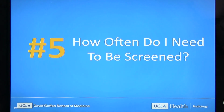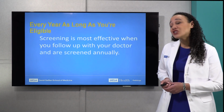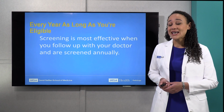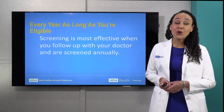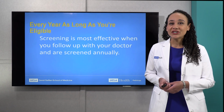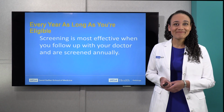Last thing you might ask is, how often do I have to do this exam? Is it just a one and done? Well, it turns out that screening with low-dose CT is most effective when you both follow up with your doctor afterwards and return annually as long as you're eligible for this exam.